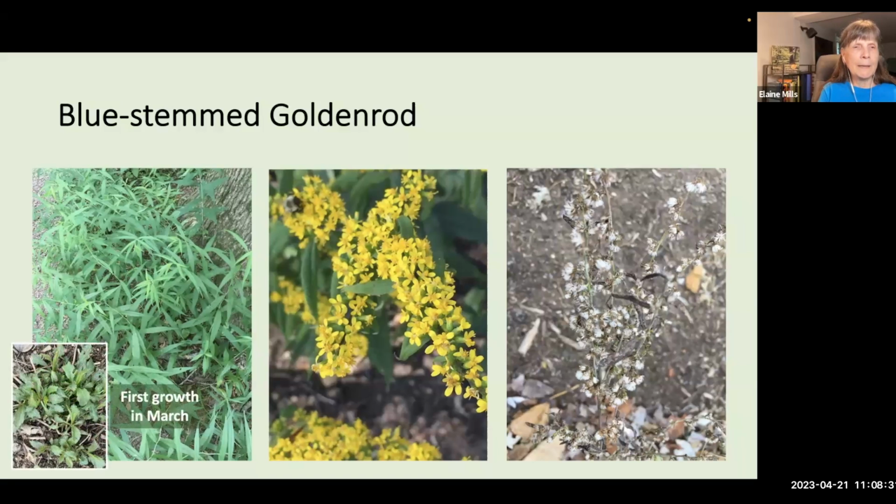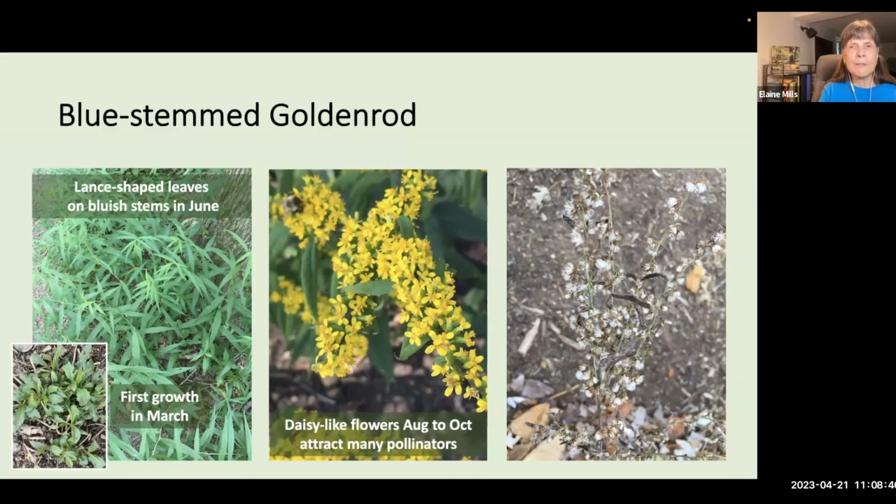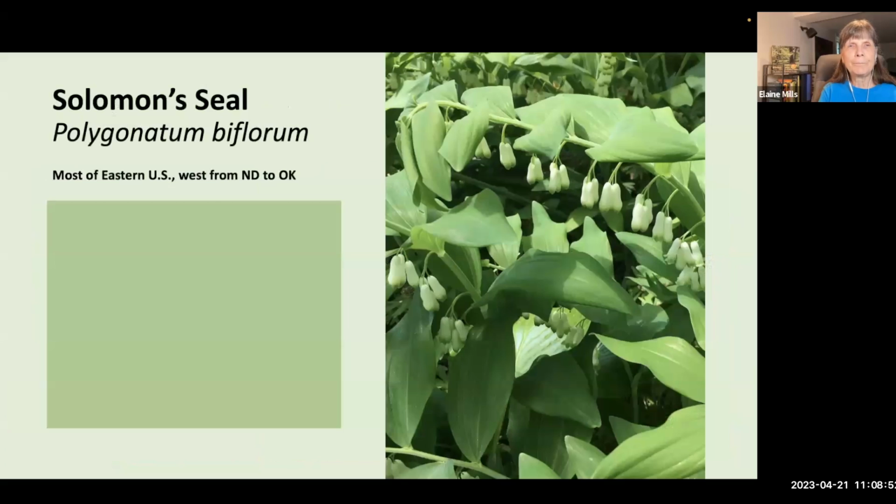You'll see it beginning here with the basal growth in March, and then you'll see lance-shaped leaves on bluish stems in June. Lovely daisy-like flowers from late summer into the fall will attract many pollinators, and then birds will be able to use the seeds. So this is a high-value shade plant for wildlife.